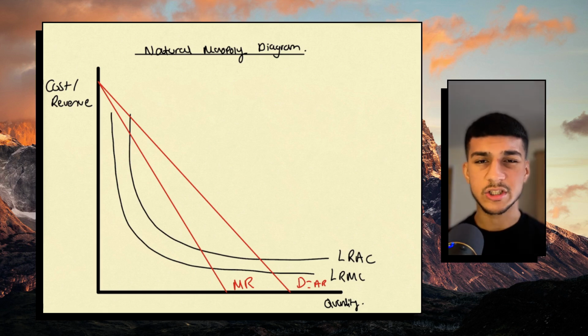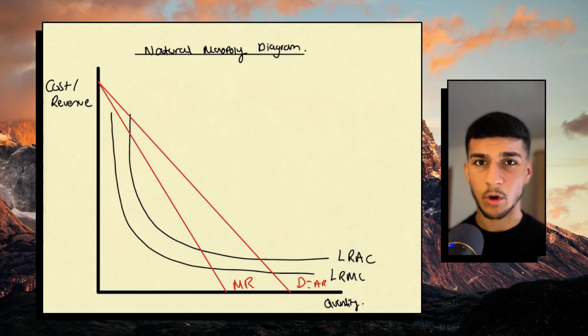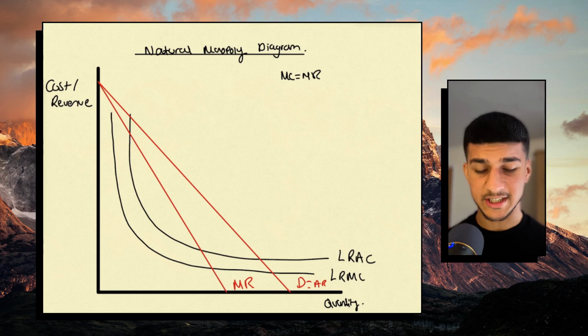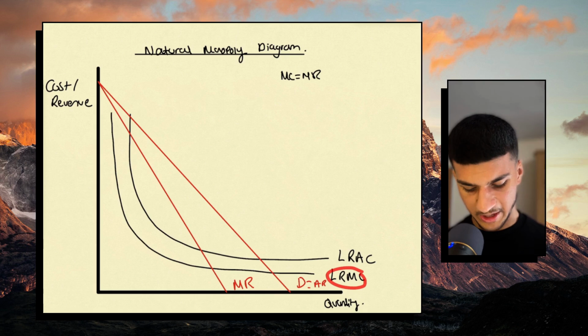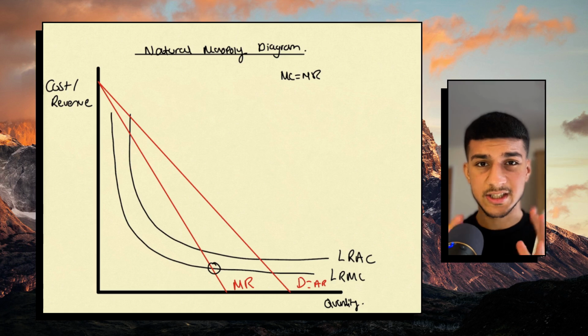Now there's lots of additions you can make to this diagram, which we'll cover in a future video. But the simple one, and the one you're going to use the most, is just the classic economic assumption. What are firms? They're profit maximizers, and they do that where MC equals MR. Now let's find where this is on this diagram. So we have our LRMC, which is just still the same, still that MC curve, and an MR. They intersect here, so that would be the profit maximization point where MC equals MR, but still same rules apply.